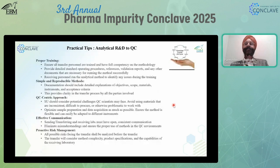So the practical tip for this analytical R&D to QC transfer is proper training. Obviously, you have to ensure that all the people are trained on the methodology part, procedures, validation reports, and the personnel who are doing the analytical testing in the GMP lab environment. All the methods which analytical R&D is developing should be simple and reproducible methods. They understand the objective, the scope. This provides complete clarity in the transfer process from the transfer unit to the receiving unit.